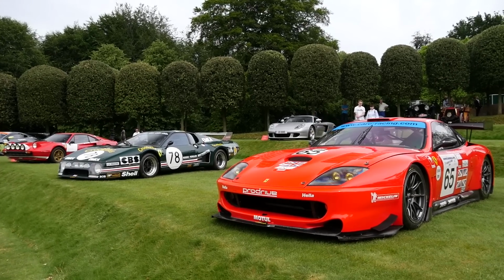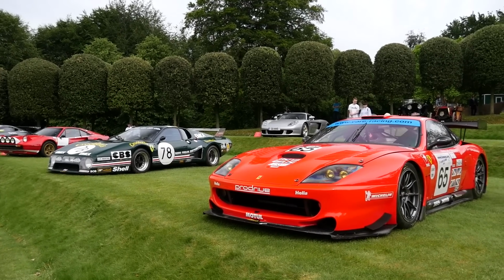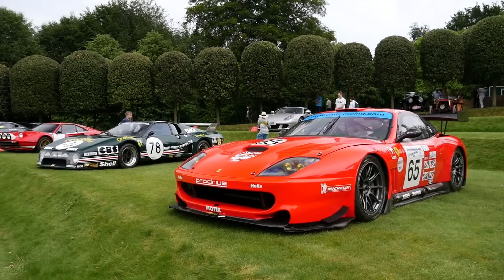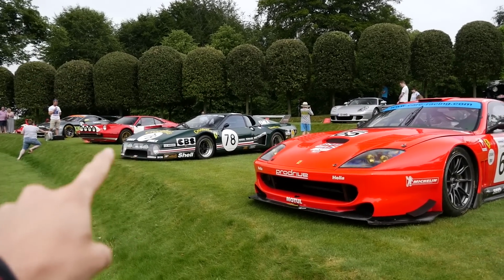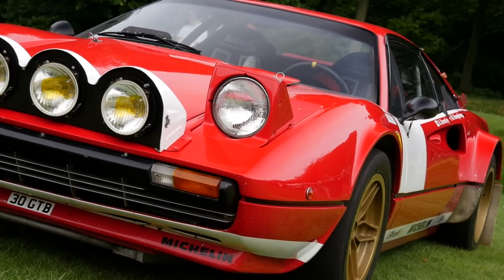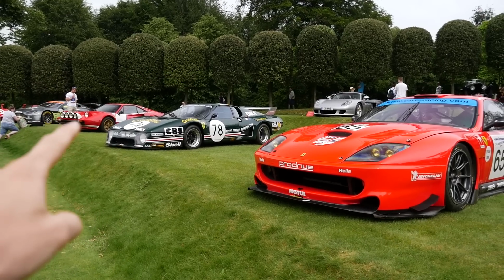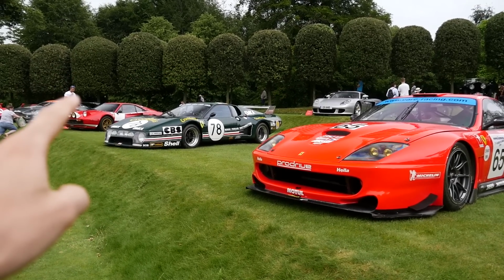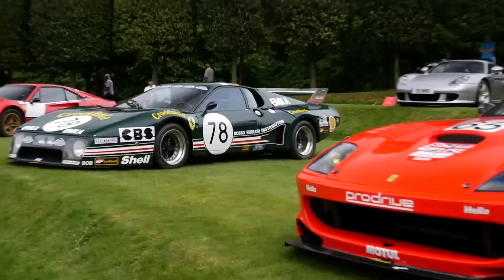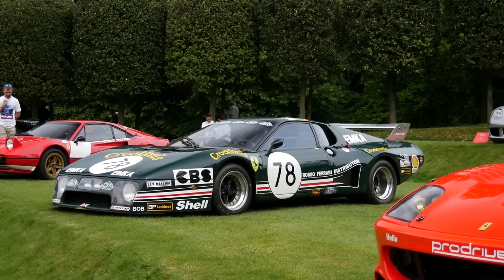Moving on to something a little bit more race derived now, because there's literally every era of car. You've got modern hypercars, classics, and then you've got some race cars as well. So starting from the far end over there, we have a 308 Group 4 Michelotto, extremely valuable car. If that is a genuine example, which I'm sure it is, it's upwards of 1.5 million. We then have a 512 LM. Look at that thing, look at the stance it's got, absolutely timeless design.